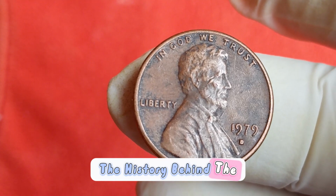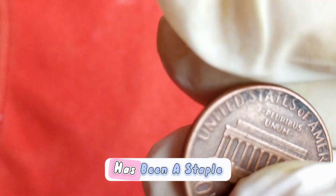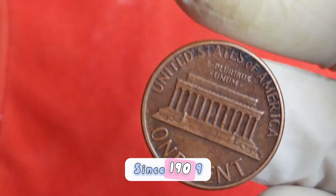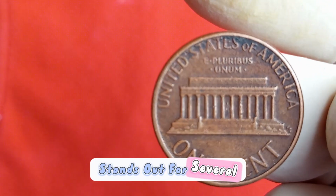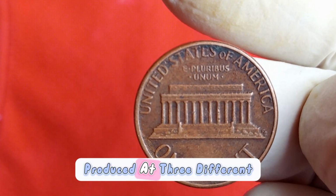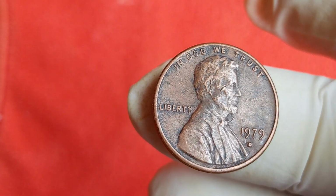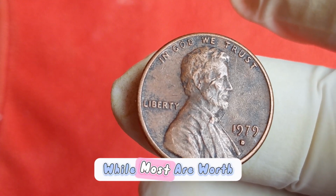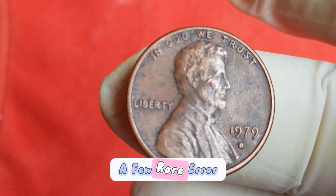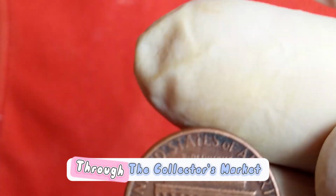The history behind the 1979 Lincoln penny. Let's take a step back in time. The Lincoln penny has been a staple of American currency since 1909. But the 1979 version stands out for several reasons. Produced at 3 different mints, Philadelphia, Denver, and San Francisco, these pennies were minted in the billions. Yes, you heard me, billions. But here's the kicker: while most are worth just 1 cent, a few rare error coins, special proofs, and high-grade examples have sent shockwaves through the collector's market.